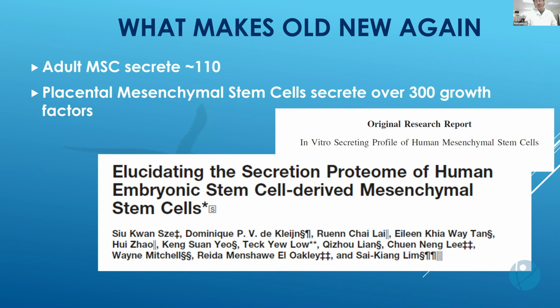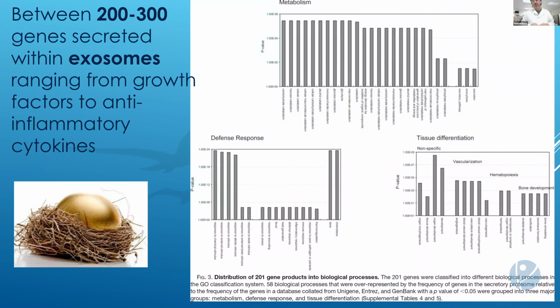So the key with the young exosomes is that we secrete about 110 proteins at this point. When we're young, we're secreting 300 proteins. Many of those are growth factors. So there's about 300 growth factors that encompass all types of things, anti-inflammatory, growth instantiating, etc.